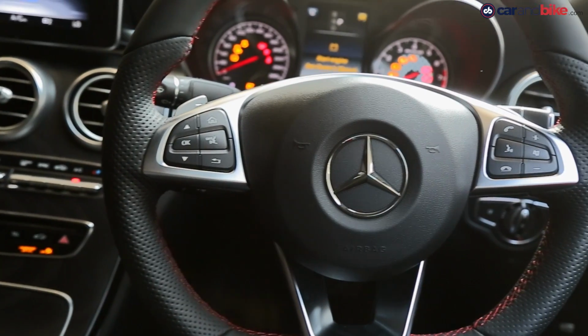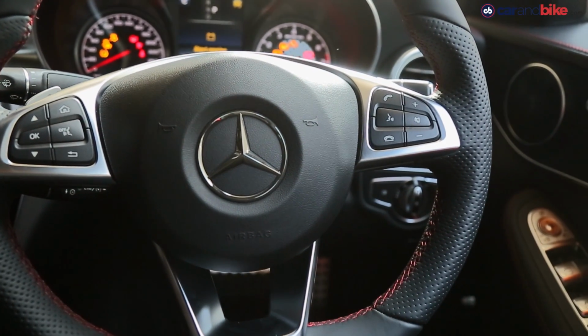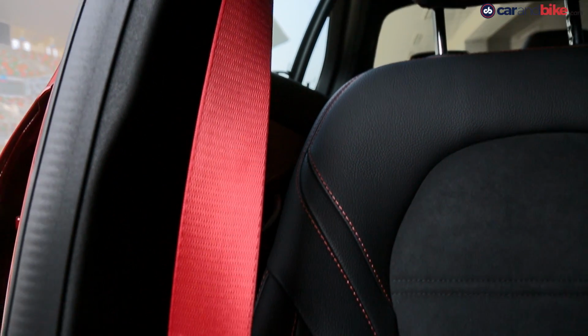You also get a flat bottom steering wheel with red stitching that matches the red seats, but the highlight of the cabin has to be the red seat belts that are probably the only giveaway of what lies under the hood.